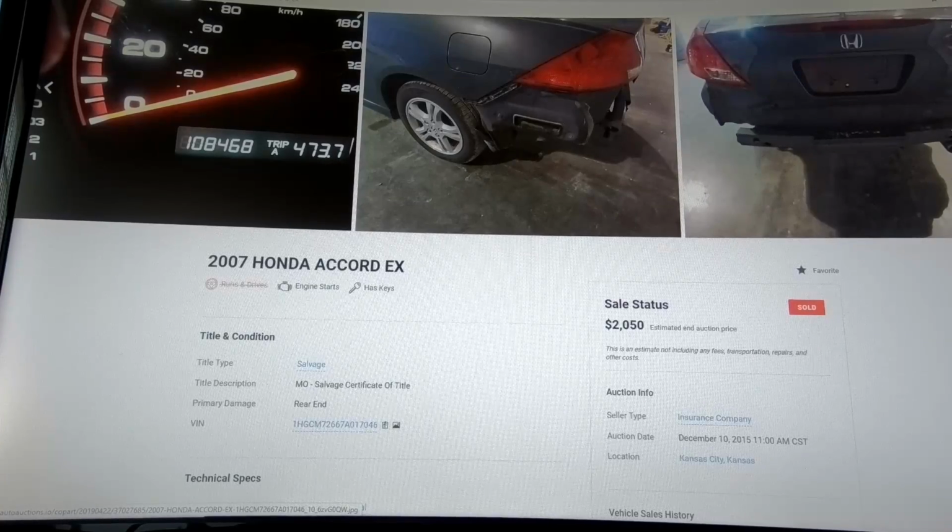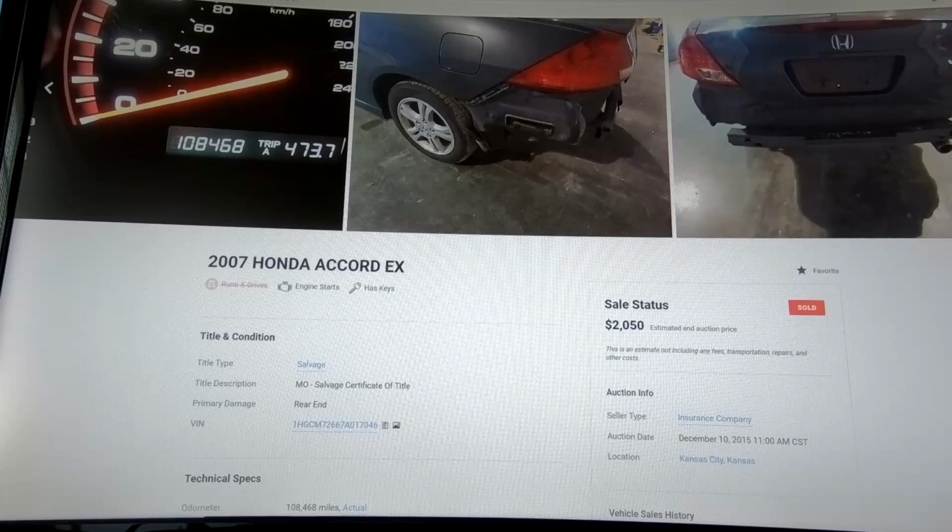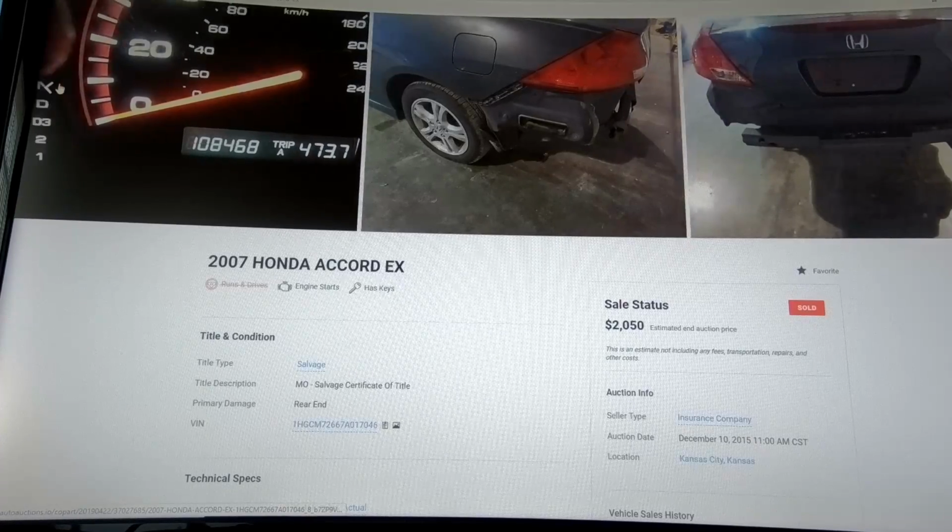So here's the Honda. This is the listing from December 10th, 2015, when it was at Copart in Kansas City the first time. And as you can see, it had 108,000 miles on it. Now it has 148 and change. So about 40,000 miles was put on the car. But anyway, let's go through these pictures and take a look at the damage back in 2015.